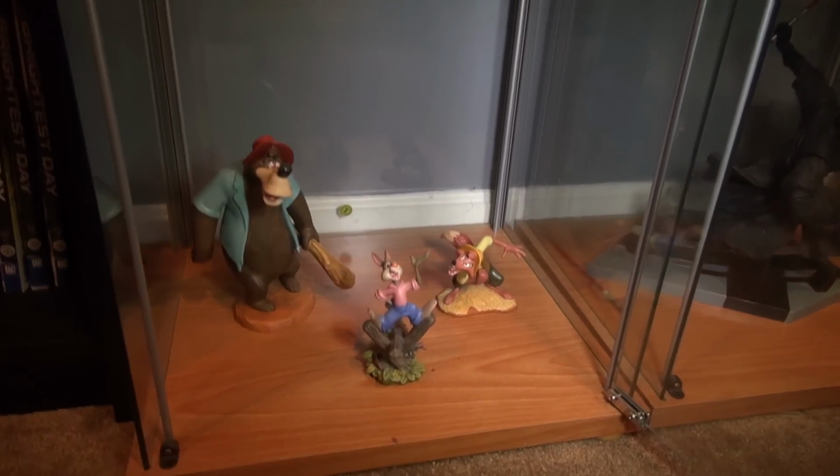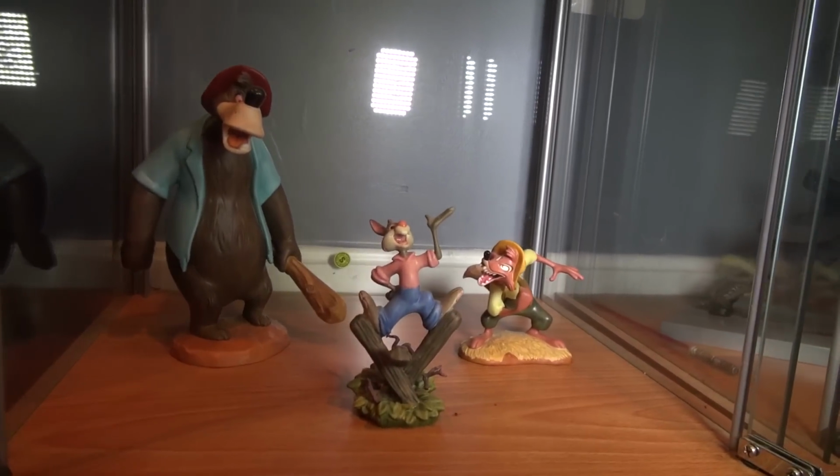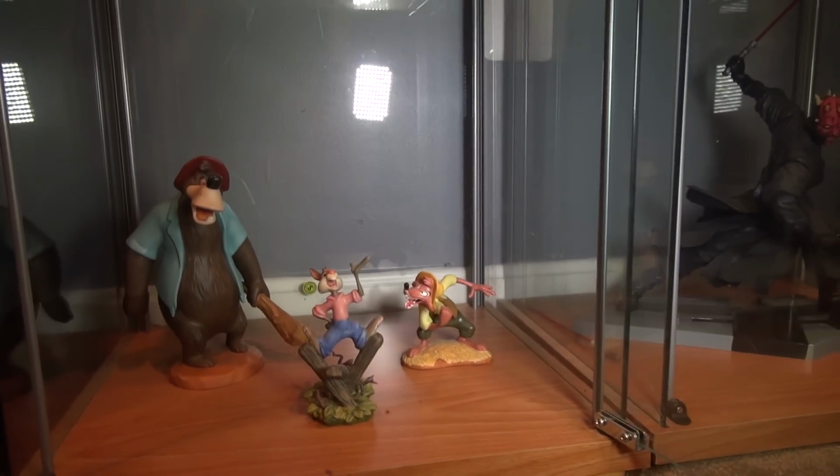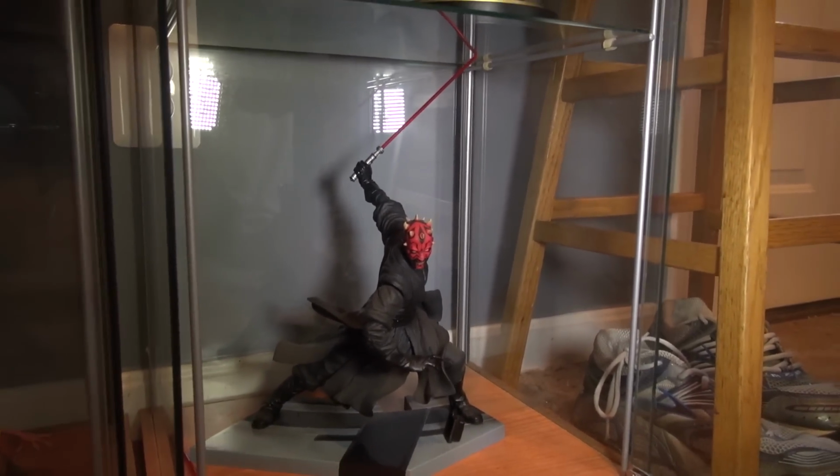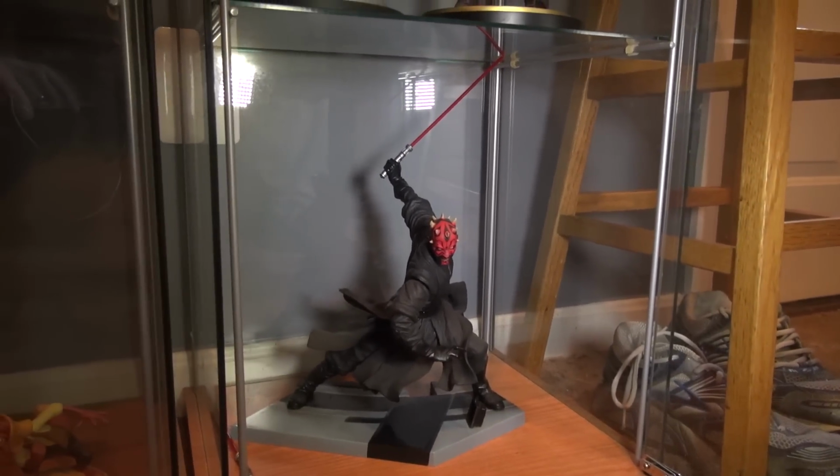And then Brer Fox, Brer Bear, and Brer Rabbit from the Uncle Remus stories. My grandma used to read those. So before you make your jokes, my grandma used to read me those stories. And when you make fun of Skullface's grandma, you make fun of Skullface.